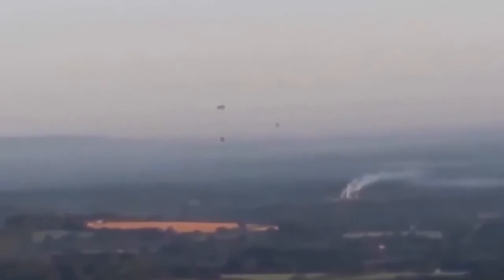If these were hot air balloons, they would be too close in proximity to each other in mid-flight. That would be dangerous. Look at as we pause this photograph. Absolutely not, Brent. We're ruling that out. These are something strange. Andrew Hurst says he could not explain it. This is in his backyard.